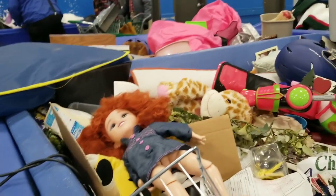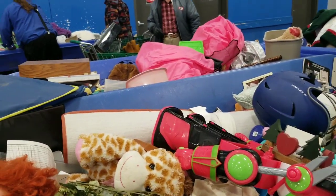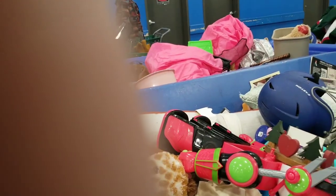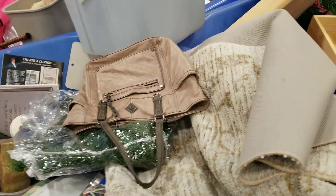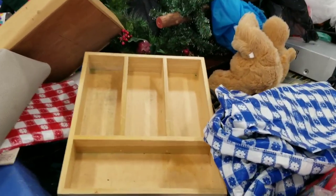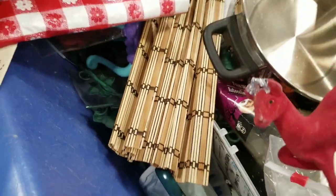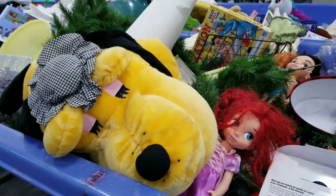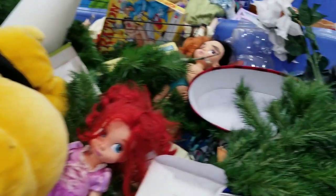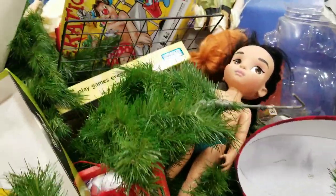So if you go, you want to plan on spending a good couple of hours. Not only does it take that long to go through, but they change the bins out. So about every 45 minutes, you hear kind of this large trumpety sound, and that announces that they're getting ready to switch the bins out. So they'll pull them out of the way, and they will bring in fresh merchandise for you to dig through.